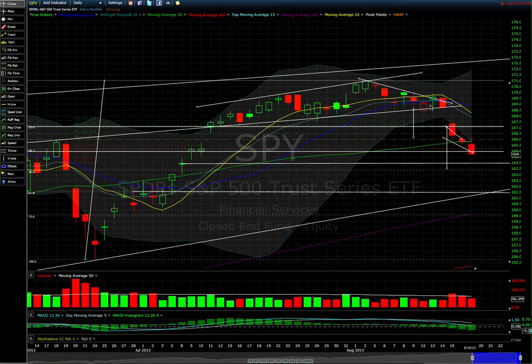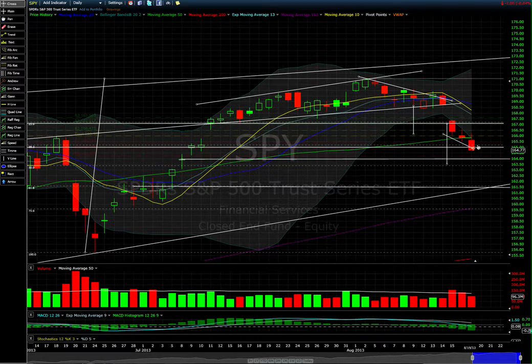Let's go back again, see if I missed anything. We are closing below the 50 moving average, but you can't really take that seriously until you start seeing multiple closes or confirmation below the 50. Right now, we can easily close back above, just filling this gap, and then kind of shake out the weekends and make another counter trend bounce higher.